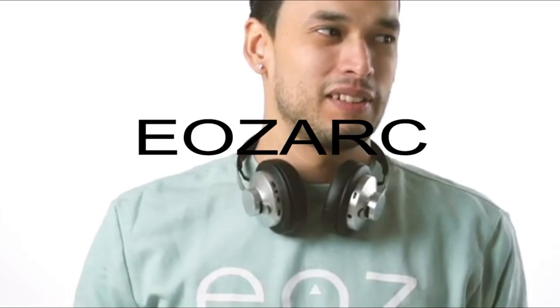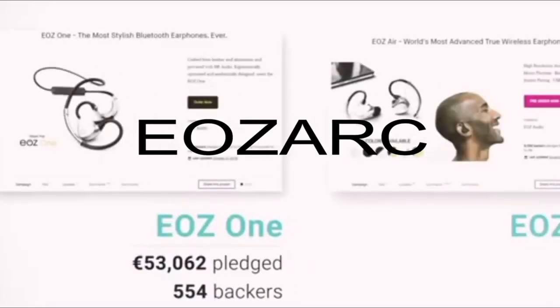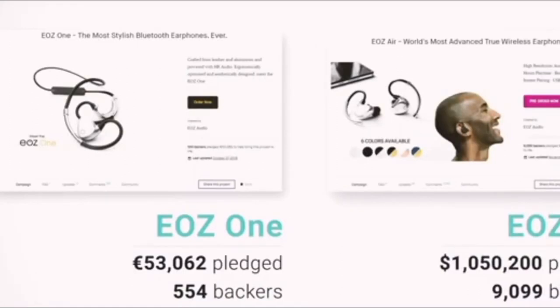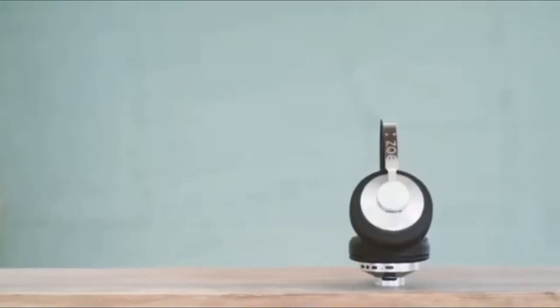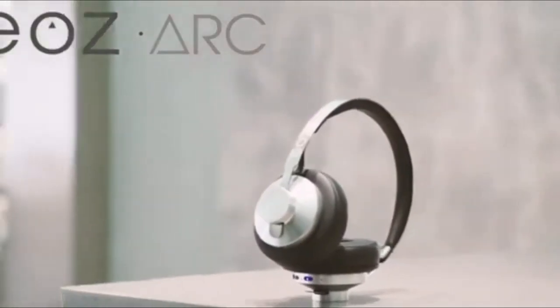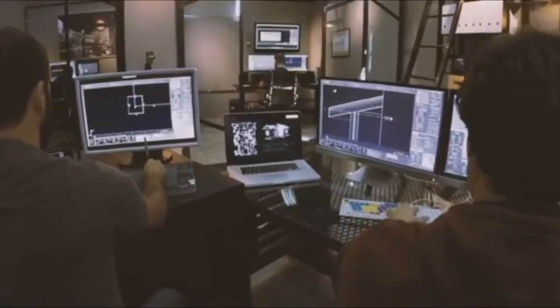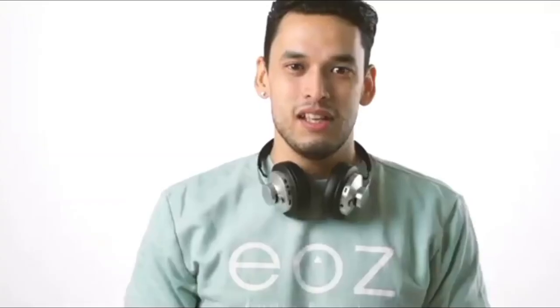Fourth, EOS Arc. ANC headphones crafted to last. The EOS Arc features a slick yet eye-catching design, built from materials such as aluminium, stainless steel, and vegan leather. With no little overlook, the Arc is definitely standing apart in the audio world. It consists of a 40mm graphene driver which will enhance the quality of music. It came with a chip of CSR QC300-3005.